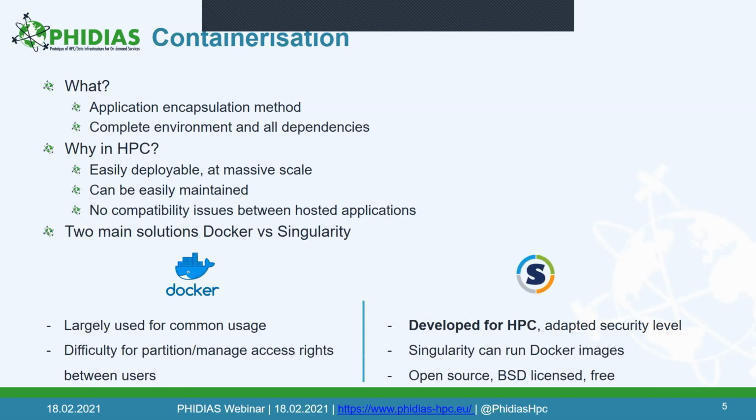Two solutions are known for that, Docker and Singularity. Docker is largely used in the programming community. It's a simple way to share programs between common users, but it has some security vulnerabilities, especially for access right management. On the other hand, we've got Singularity. It's an open source solution, but specially developed for HPC. So it's particularly suitable for our use. And the little extra is that you can run Docker images.